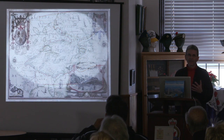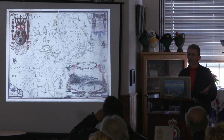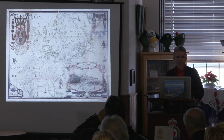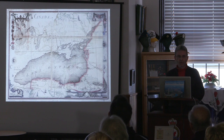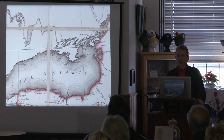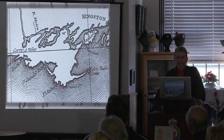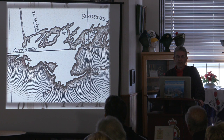However, none of these 17th century maps or early 18th century maps really shows Weller's Bay. It was only with the influx of loyalists into Canada after the American Revolution that comprehensive land surveys were done, and maps like this one, the Arrowsmith map of 1796, finally show a somewhat accurate depiction of the bay.